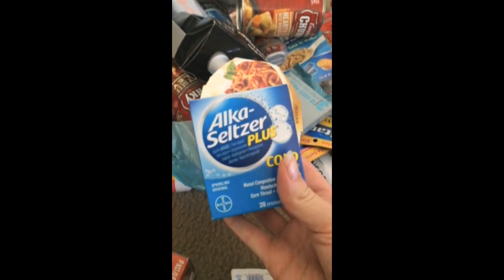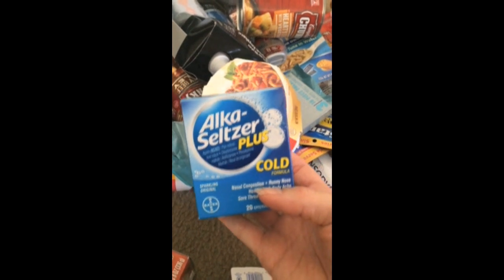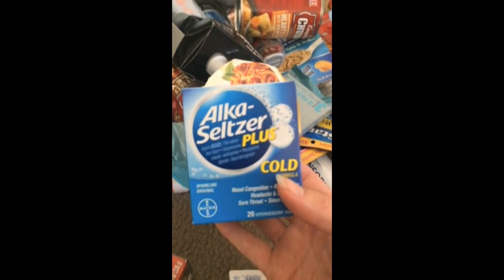If they are sick, the choices are very slim, and I know that my husband really likes Alka-Seltzer when he doesn't feel good, and that is kind of hard to come by, so I send things like this every once in a while in case he may need that, okay?